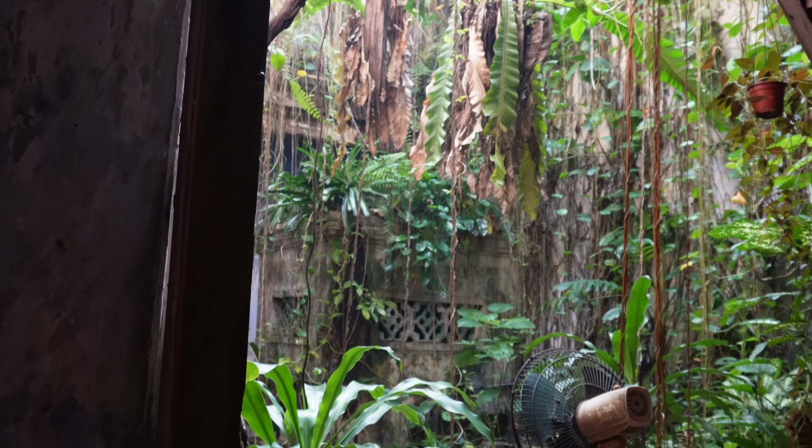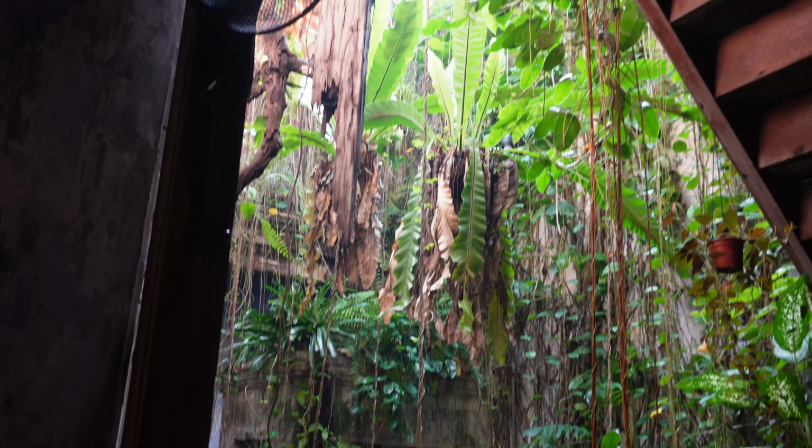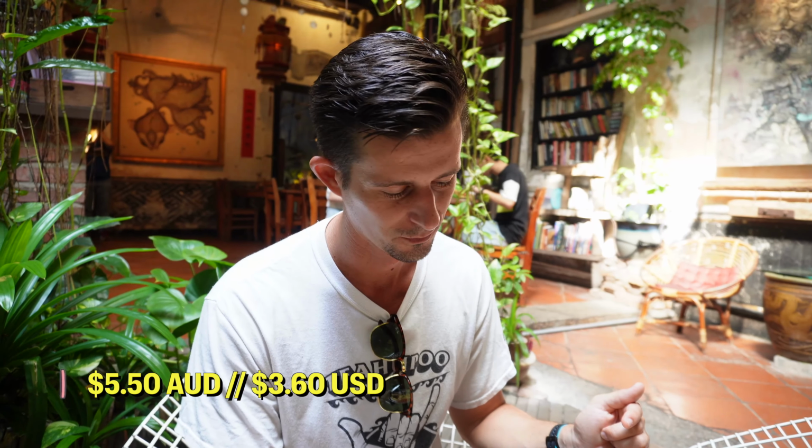Actually emotional right now. This place is just so, so good. And we got this omelette for 16 ringgit. It's huge, it's really good, it's a very good value for money.